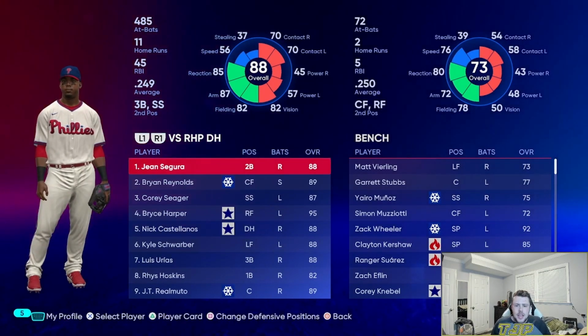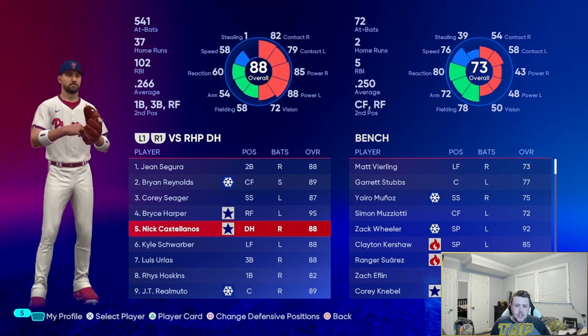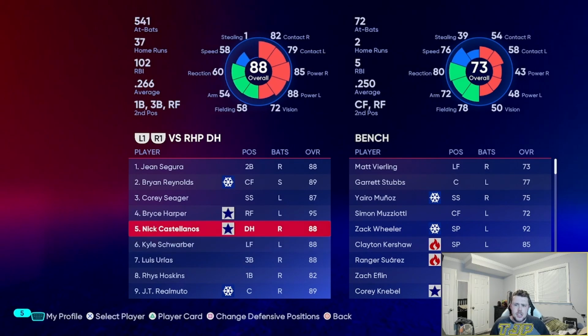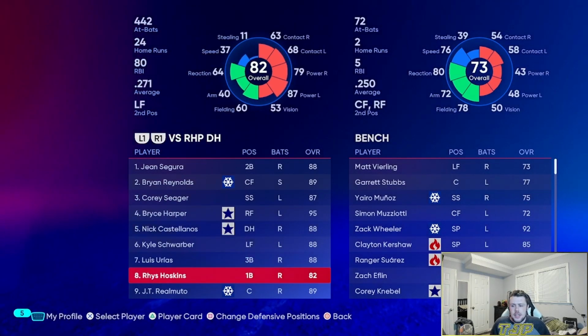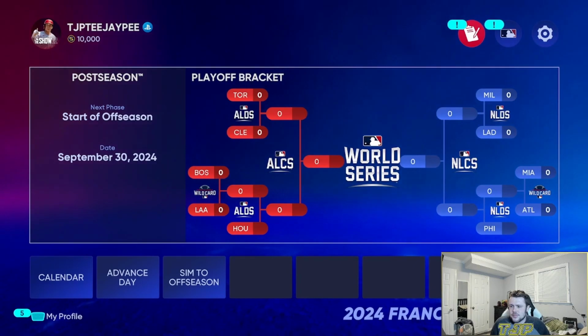And the bullpen. But, yeah, looking at the stats here, Reynolds had a cold season, but he was good. Seager was great. Harper, amazing year for him. Castellanos, very good. Schwarber was good, very good, obviously. Actually, great. He didn't have many at-bats, but in his time, he was good. Urias is solid. Okay, I mean, it's good. This team is looking good. The bench, pretty good for the most part.